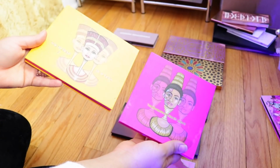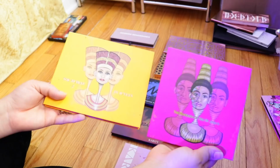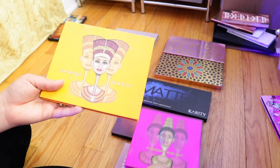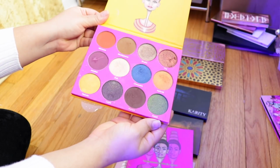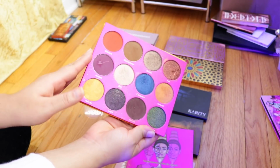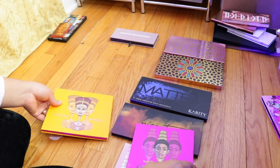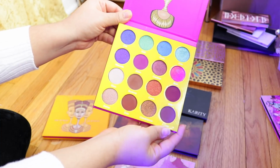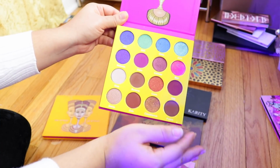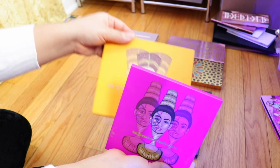Next, we have Juvia's Place, you guys, and these are the only 2 eyeshadow palettes that I have from Juvia's Place, so I will definitely not be getting rid of any of them. First up, we have the Juvian 2 eyeshadow palette, and this was also actually a gift, and I have used this eyeshadow so much. To this day, these are some of my favorite eyeshadow palettes. The next one that I have is the Masquerade palette, and I love their eyeshadows, you guys. They're super beautiful. I love working with the Juvia's Place eyeshadow. They're bomb, so definitely gonna keep these 2 because these are the only 2 palettes that I have from them.